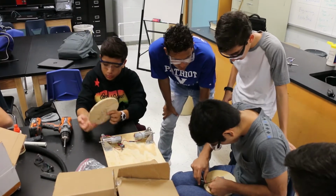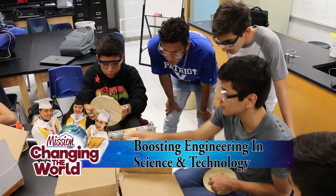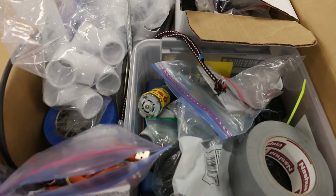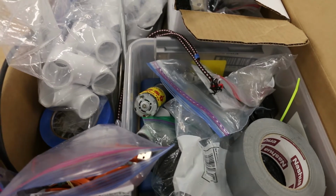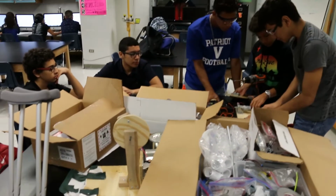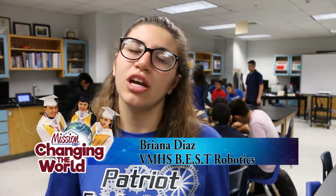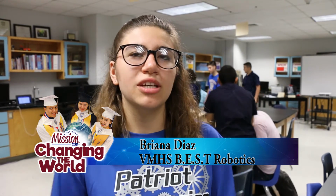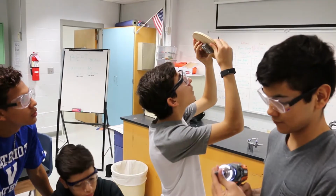So we're competing in the competition called B.E.S.T, and it stands for Boosting Engineering in Science and Technology. And the way it works is you have to build a robot that's made out of a specific box that they give to us. And so from there we're going to compete in a competition, and if we rank within the top 3, we're able to go to state. Because we're the only team in the Rio Grande Valley that's competing, we have to go up north for San Antonio for the competition. And in the competition so far for the regional meet, there's 40 teams.